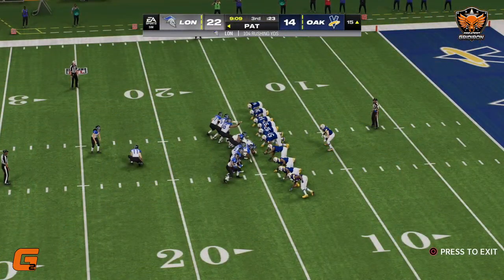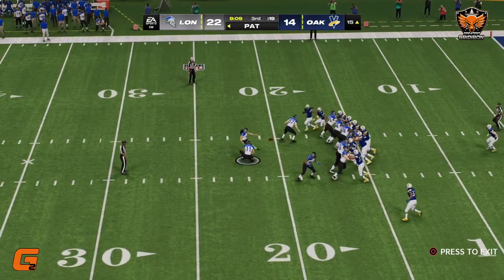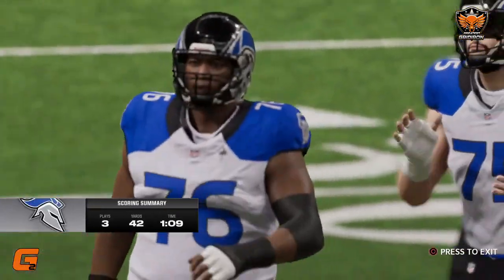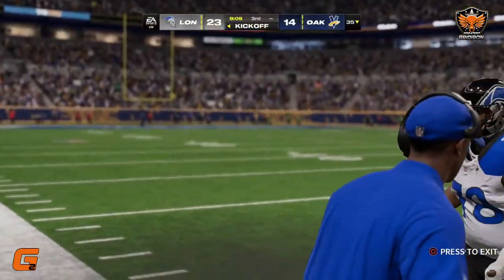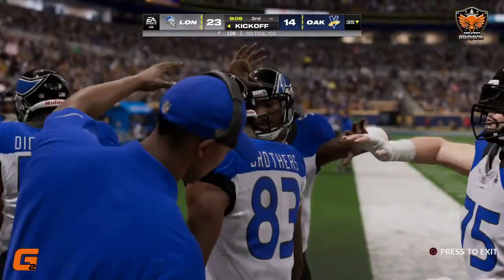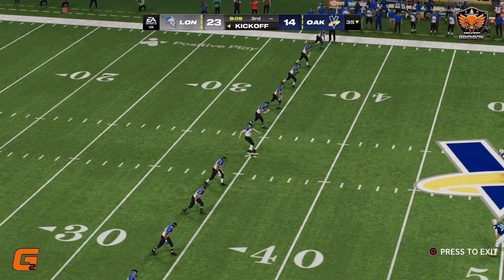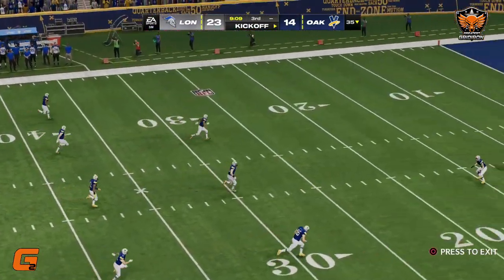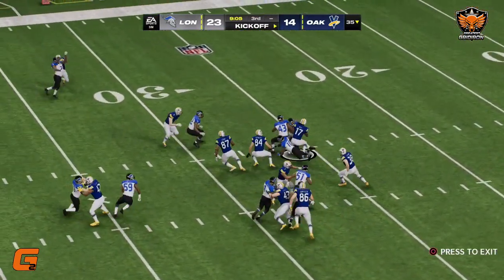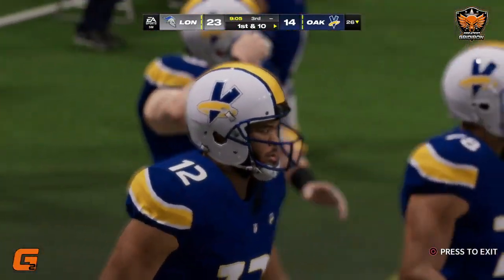Extra point attempt to follow here. And that makes it a 9-point game. Scoring summary, 3-play drive. The kickoff team on the field now as they will send this one away. And up to about the 26-yard line, just across the 25.